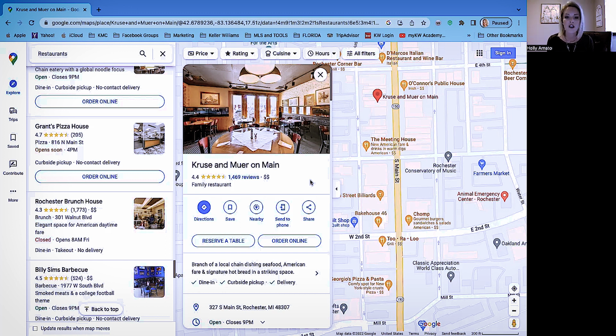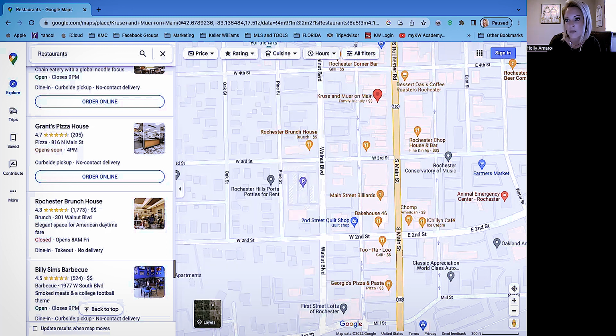And it's a great place to go with family, with friends. I feel like the atmosphere in downtown Rochester restaurants is really fun, lively, upbeat. It kind of gives you that experience that you're out and you're relaxed and have a good, fun time out. So that's another great option.